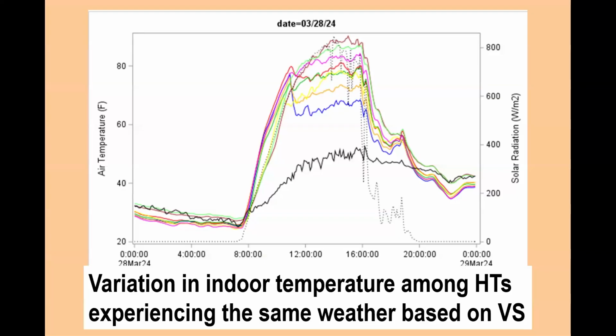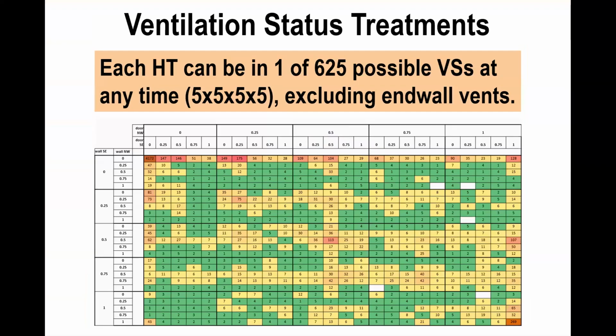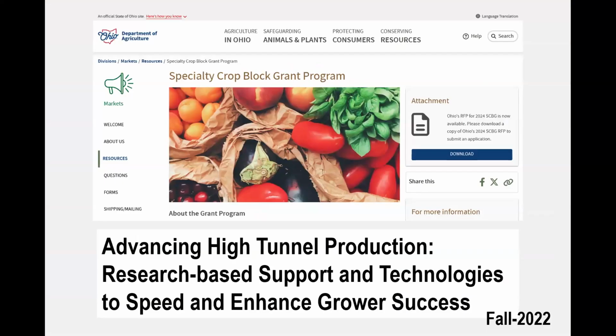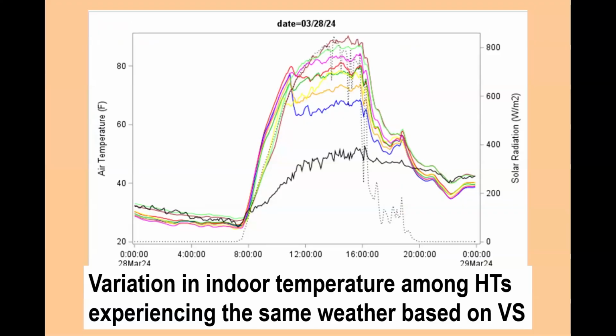But what I'm going to show you here are some graphs. Just take them in quickly before I wrap up. We can manipulate the conditions inside any one of these tunnels with the ventilation status, and show, like we're showing here, that under the same weather, one can have a fairly dramatic difference in temperatures and relative humidities in those tunnels.